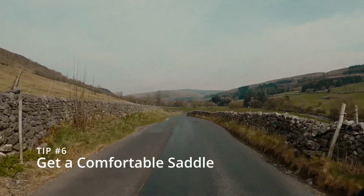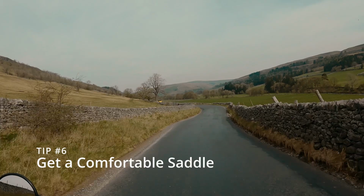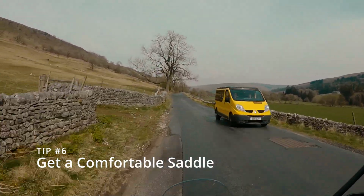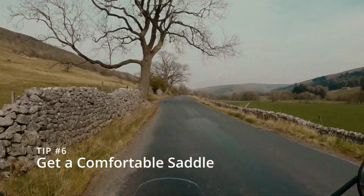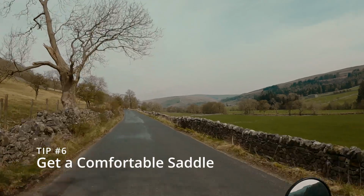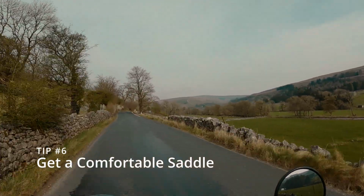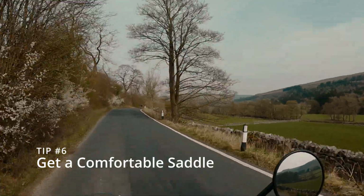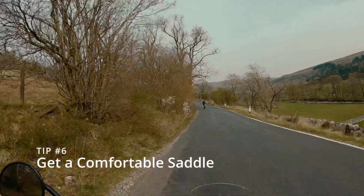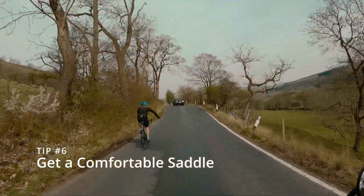Okay, tip number 6, and this is a big one, this is a big deal. Make sure you have a comfortable saddle on your bike. Anybody who's done long distance touring will understand what I'm talking about. If you are not confident that you're going to be comfortable in your saddle for several consecutive long days of riding, then you need to do something about it. And I would suggest you need to consider buying an aftermarket seat or a seat pad, or getting a gel insert in your existing seat.